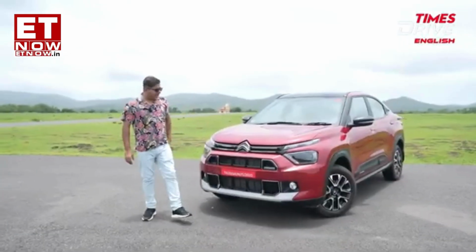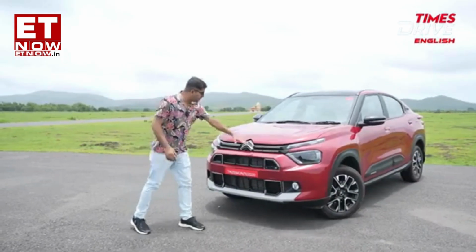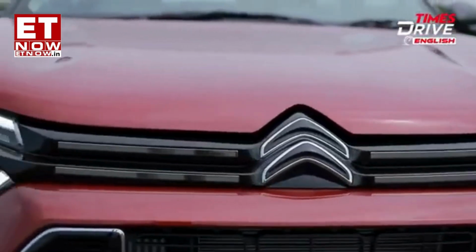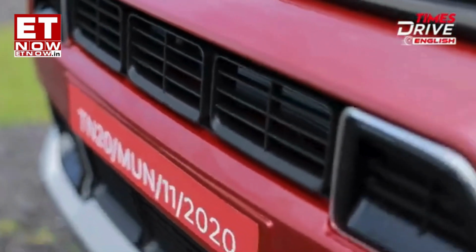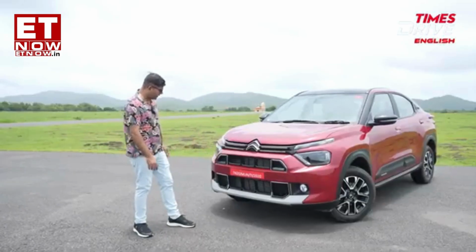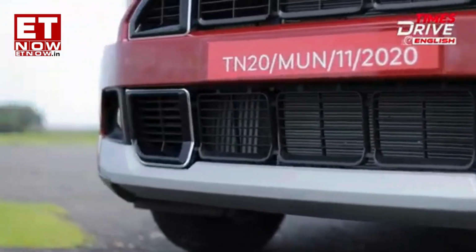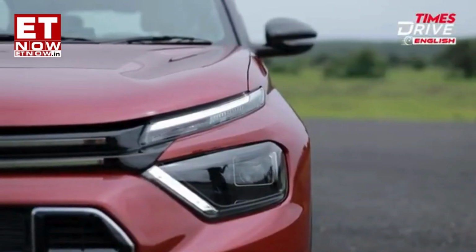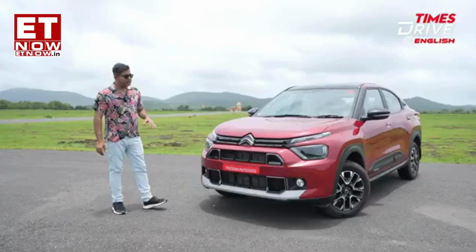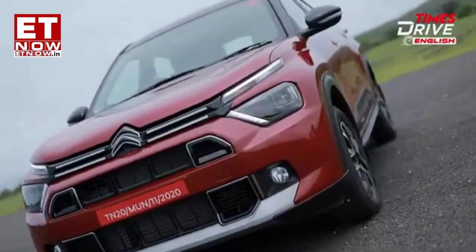Now let's talk about the design first. What all do you get in terms of exterior in this SUV Coupe Basalt? So there is a Citroen logo with chrome surroundings here in the center and a piano black grille over here, and there are piano black elements and chrome elements in the grille as well. And here you get the number plate with the silver color, and over here you get the LED projector headlamps with the LED DRLs, Y-shaped DRLs in the front. So this is how this Basalt looks from the front end, and the overall design does look premium as well.